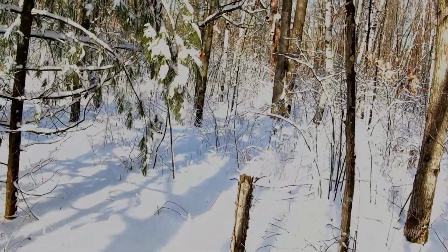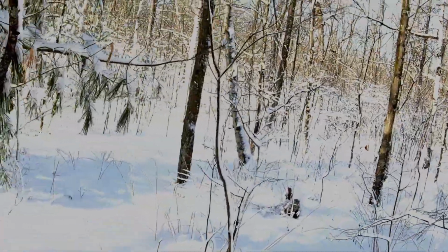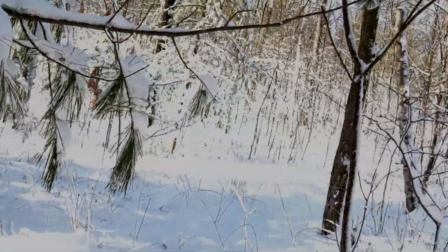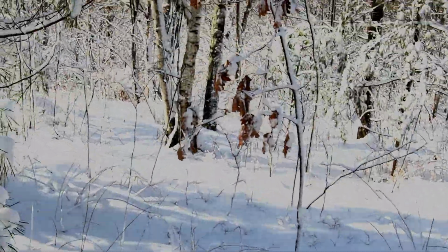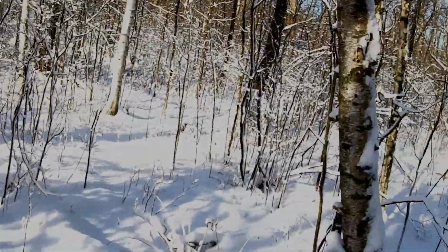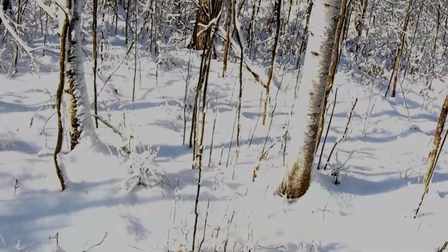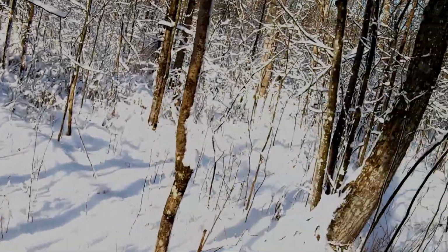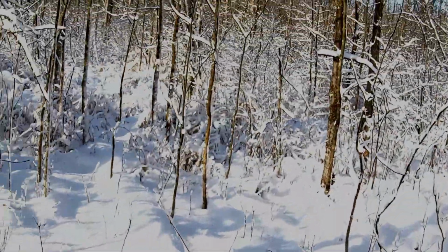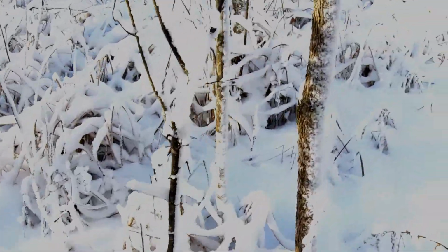Beautiful conditions. At times there's some pretty good wind. Snow is about 4 or 5 inches deep and it's soft. So if there's any deer movement at all, I should be able to find and stay with the tracks real well. Excited about today. All we need now is a deer to cooperate.